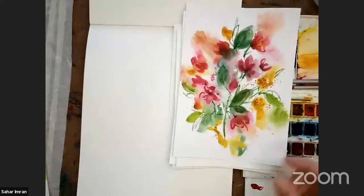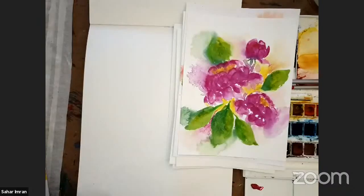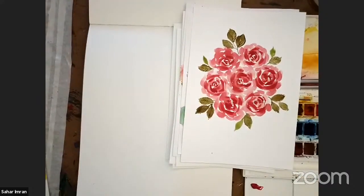They're so beautiful. Thank you. I hope you guys are all as excited as I am to see this in action. It's going to be awesome. Look at those. They're beautiful.